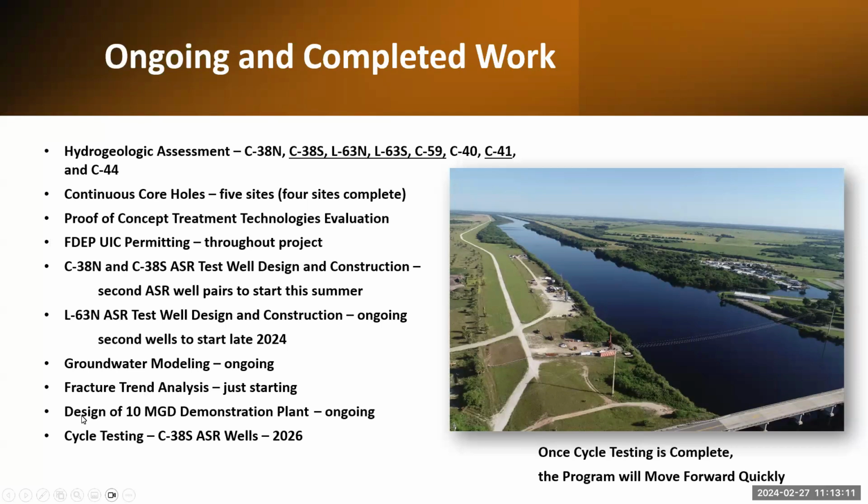And then we're in the process right now of designing a 10 MGD demonstration plant, which will be used for the initial cycle testing at the C38 South site sometime in 2026. And that's going right up here on this site.